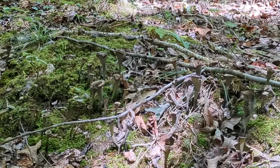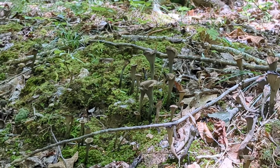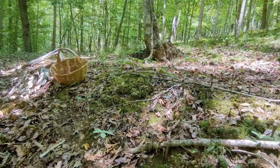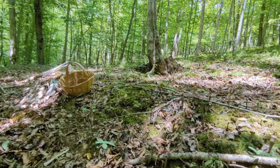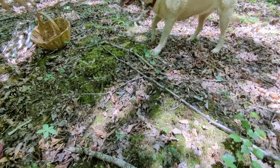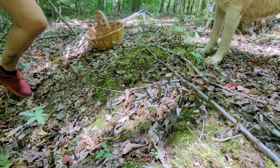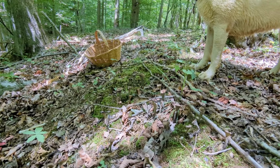What are we seeing here? Oh my. Kathy, tell us about it. I am seeing some black trumpets right here, which are one of my very favorite mushrooms. Sonny, stay off of there. As long as they're not trampled by a dog. Black trumpets are pretty great.